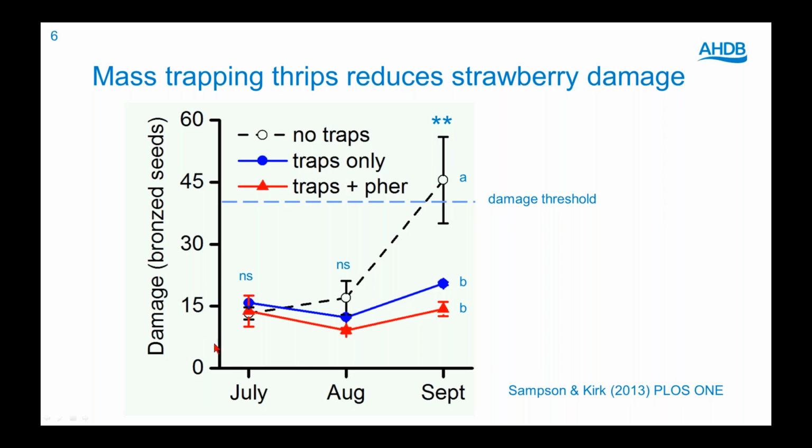So what happened is that in July, the grower's normal control methods were working. In August, well, not working quite so well, but by September, the predatory mites had rather lost control and significant damage was occurring. But where we had the mass trapping with the traps, either without the pheromone or with the pheromone, we were reducing the damage significantly. So this showed quite clearly that mass trapping could work in UK strawberry crops.